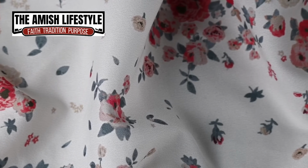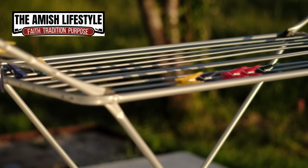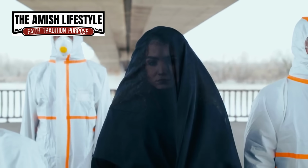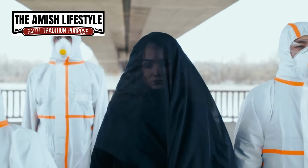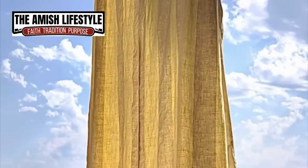Those clothes are made from breathable fabrics like cotton and linen. They're loose-fitting, which allows airflow, and they protect the skin from direct sunlight. That's right. Instead of letting the sun bake their skin, they cover up. It may feel counterintuitive, but it works.